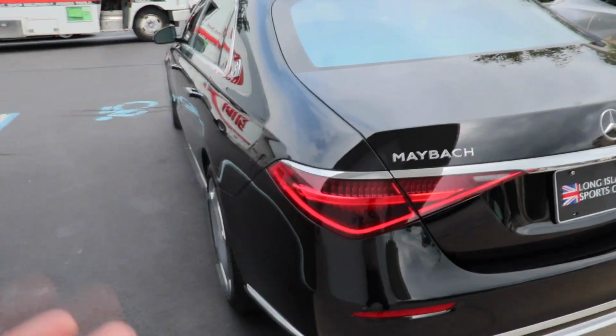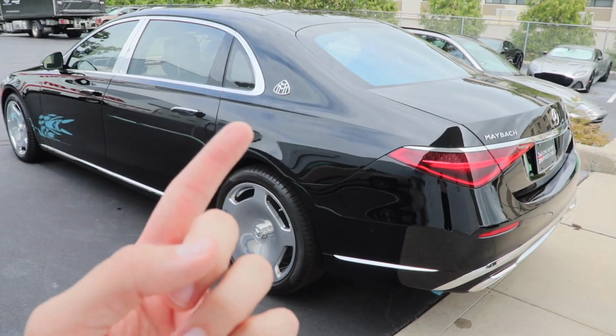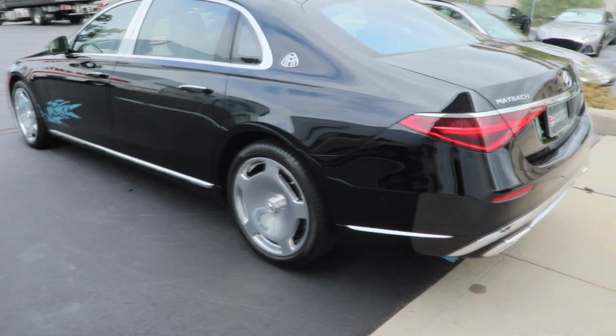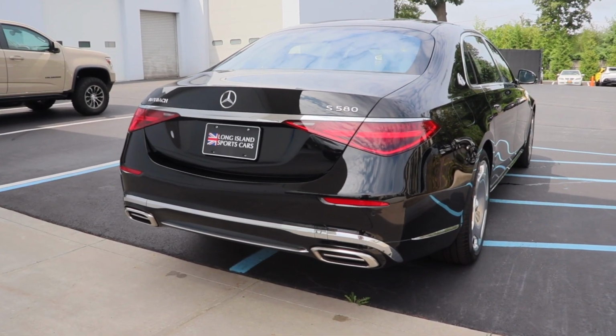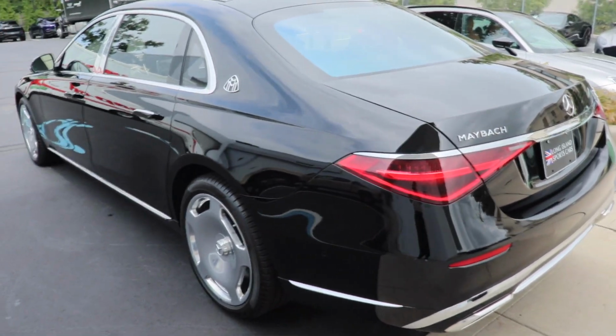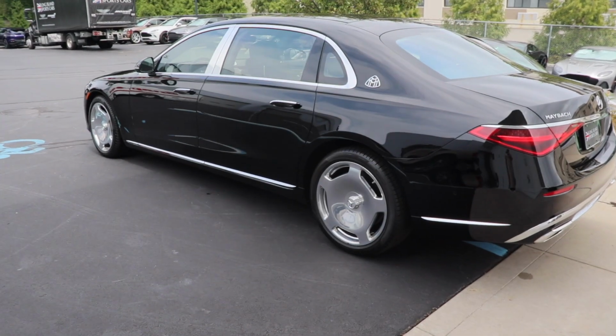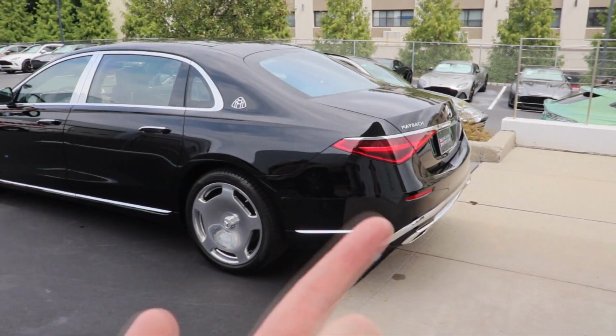The car itself just looks like a normal S-Class, except for when you're on the side. You can see it's a little bit longer. Obviously, we have that emblem right there, and we have the signature wheels on here as well. Other than that, it kind of just blends in like a normal S-Class. You really won't know what it is unless you know cars a little bit, or obviously if you see the name on it somewhere else, such as the front, the side, or the back.